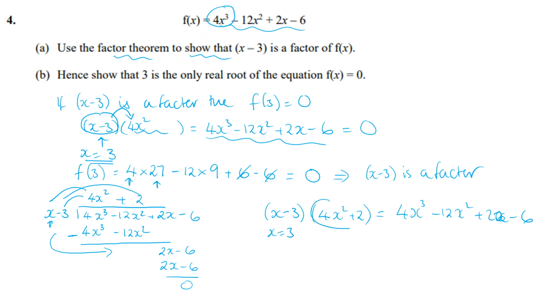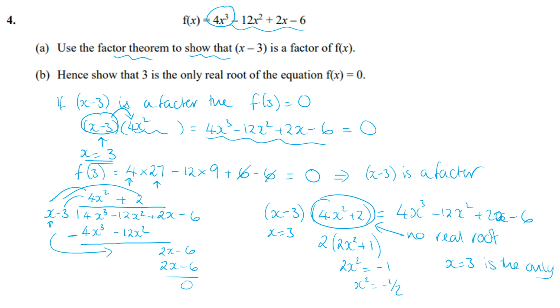Now what about this quadratic here? We can take a factor of 2 out, and then it'll be 2x squared plus 1. So if that was to have any real roots, then 2x squared would equal minus 1, x squared would equal minus a half, and you can't take the square root of a negative, so there are no real roots from the quadratic. So x equals 3 is the only real root.